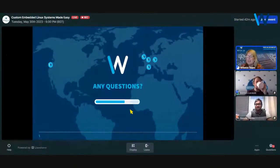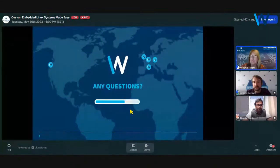Okay, another question we have: tests on the target as part of continuous integration, continuous development. Is there a best practice of how to implement this? Tests are part of special test images, tests are running on the host. So what's the best way to do that?